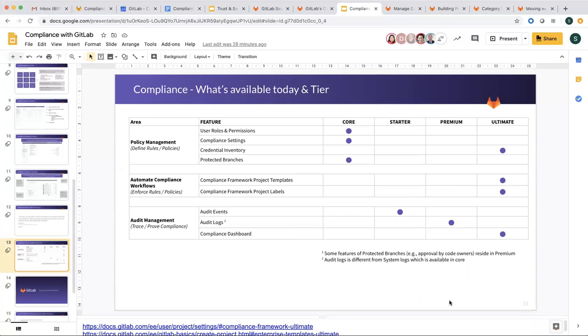This is my last slide. So compliance as a capability, there are multiple different things that we are tracking, and where each of those lies. So under the policy management, where we define the rules and policies, most of it is available in core, except for the credential inventory, which is available in Ultimate.